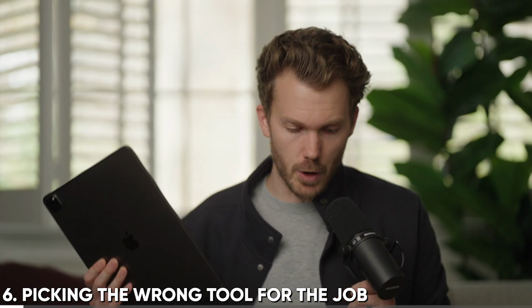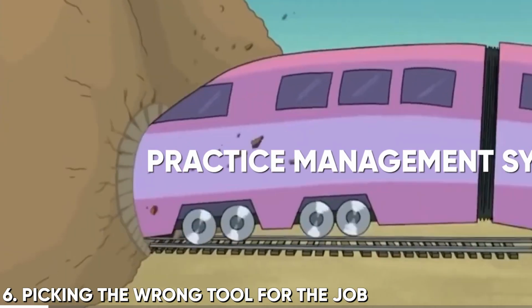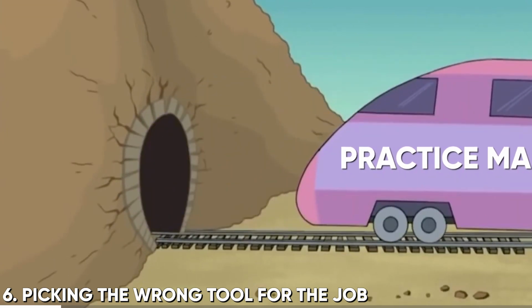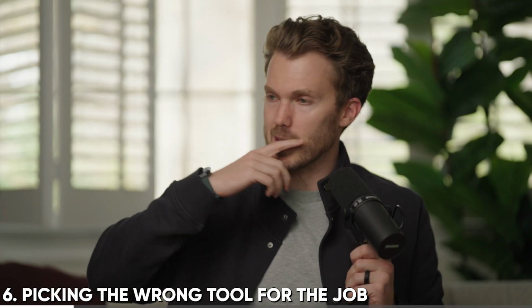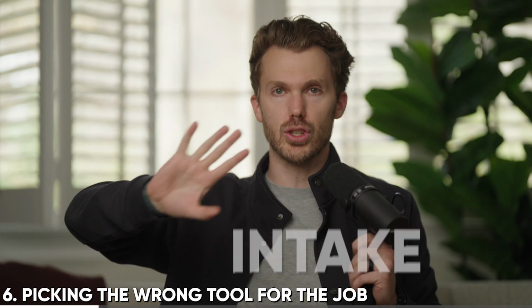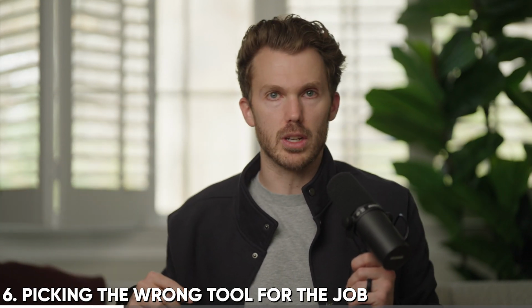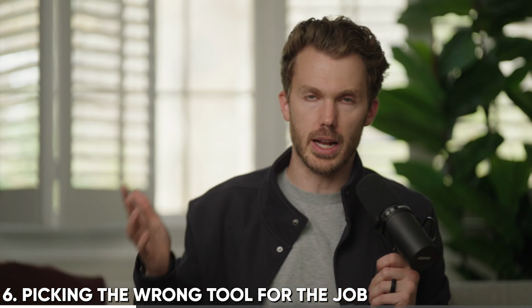And the most common version of this actually is trying to get your practice management system to do something that it just fundamentally won't do. Talked about a couple examples of this. Tax intake is one of those things where the standalone tools have gotten so good that they cannot be ignored. I wouldn't have said this 12 months ago. And before that, it was, no, not at all.